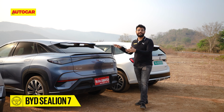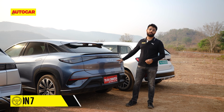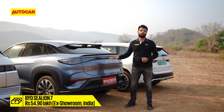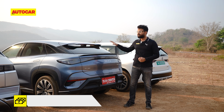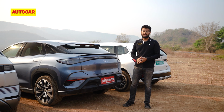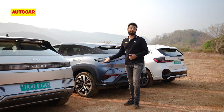The BYD Sealion 7, now performance is in its name. The badge literally says 4.5. So if you want rapid performance, then this is definitely something to look for. But that's not all. The interior and the lux factor is definitely high up there, and it's also nice and comfortable with a lot of features. What doesn't work in its favor though is the range, and that it is the most expensive here.